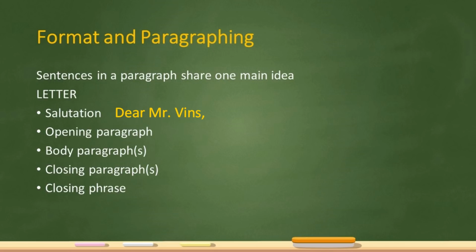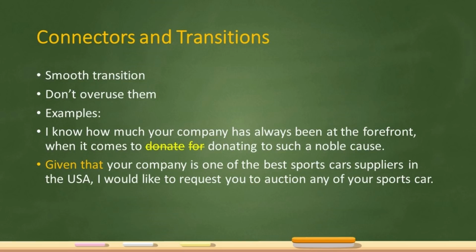Then, you have your opening paragraph in which you explain the reason why you're writing the letter. Next, you have the body of the letter containing details of the letter, followed by a closing paragraph to summarize the intent of the letter. To finish off, you'll have a closing phrase like, "Best regards," just before your name. That is the standard form of a letter. For the purpose of the exam, you need to follow that. And from the samples I received from you guys, I don't really see any problems with regards to format and paragraphing. So we're going to move on to number 2, connectors and transitions.